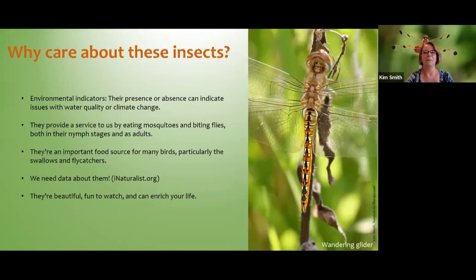Okay, so I want to wrap up by asking why we should care about these insects. The first thing is that they're environmental indicators of possible habitat problems. So if they're there and then they're not there, what is it? Is there some problem with the water quality there? Is it a matter of climate change and they're just moving farther north? So that's one reason to pay attention to them.